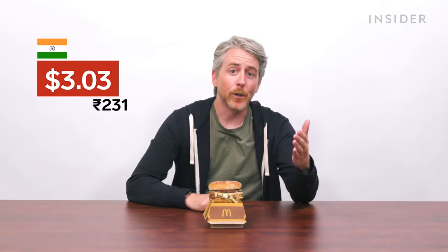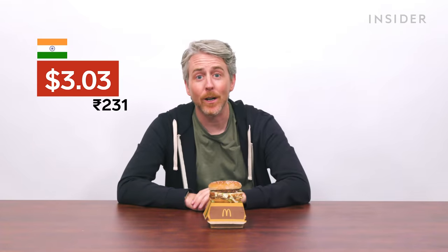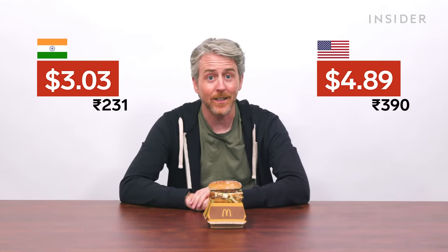In India, a chicken Maharaja Mac will cost you 231 rupees for just the sandwich. That's around $3.03. We do not have the chicken Maharaja Mac, but we do have the Big Mac. And a Big Mac in the US costs $4.89. That is a 61% price increase.